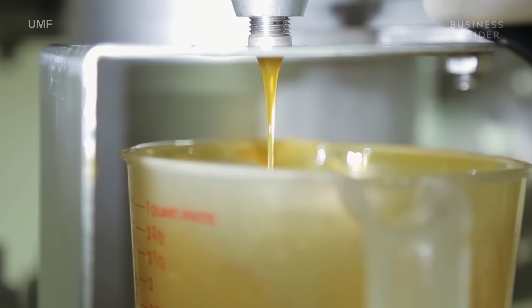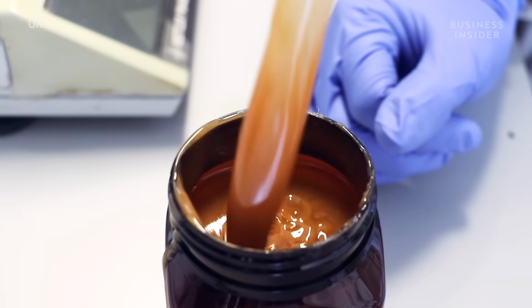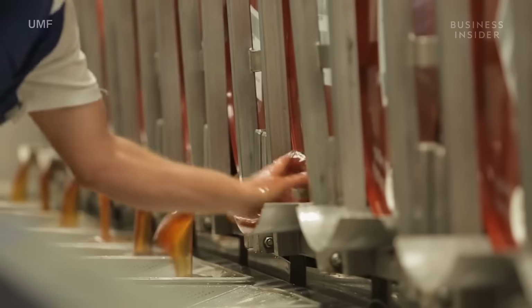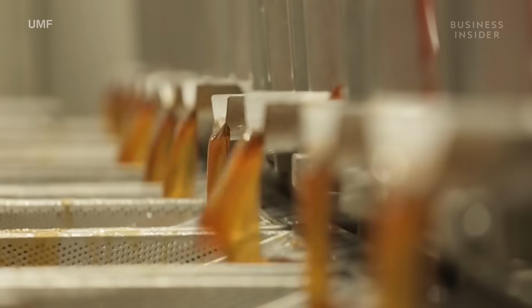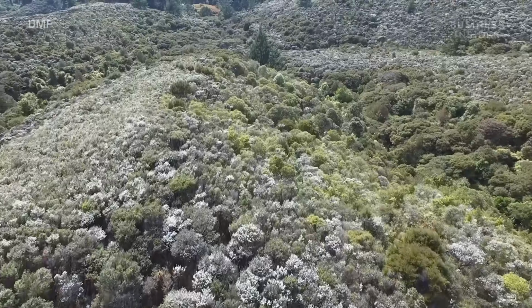So the jury's still out on Manuka's medicinal properties, but that hasn't stopped its popularity, and Manuka honey is serious business. The prices and demand for the honey are so high that the New Zealand police have received hundreds of reports of beehives or honey being stolen, and even reports of bees being poisoned.